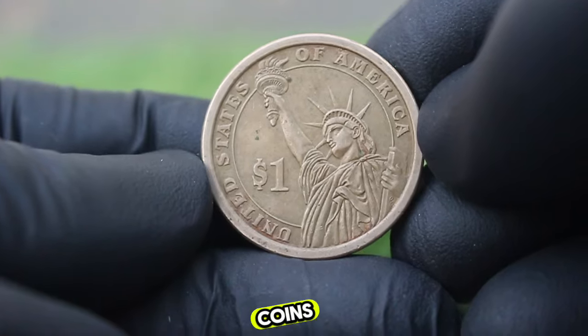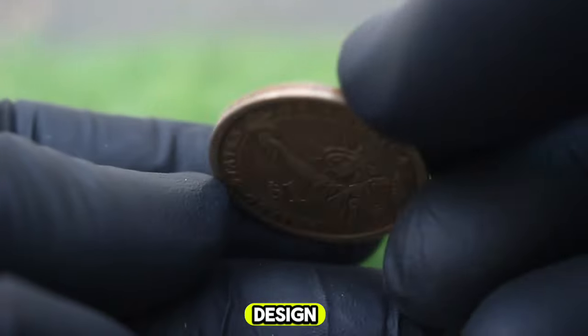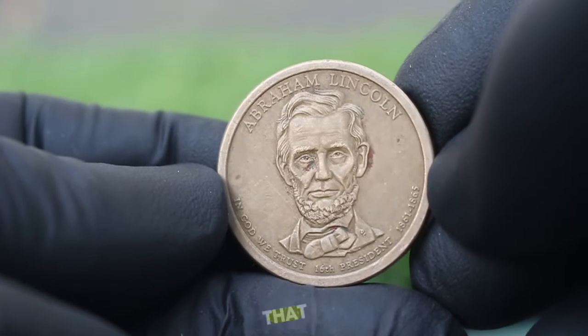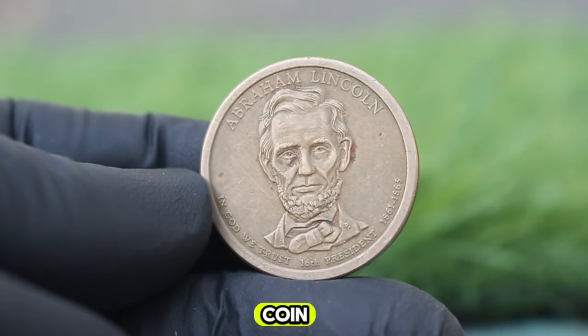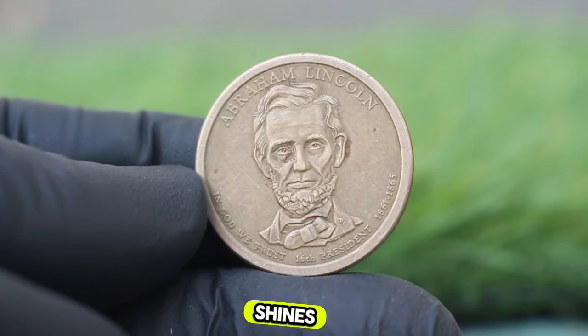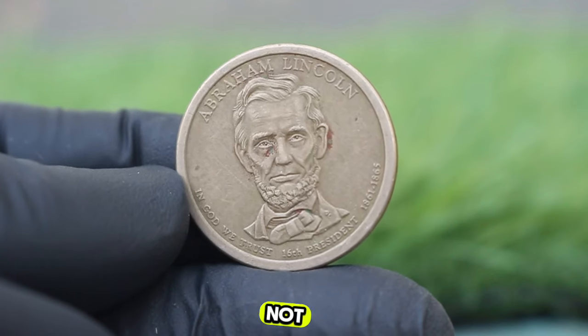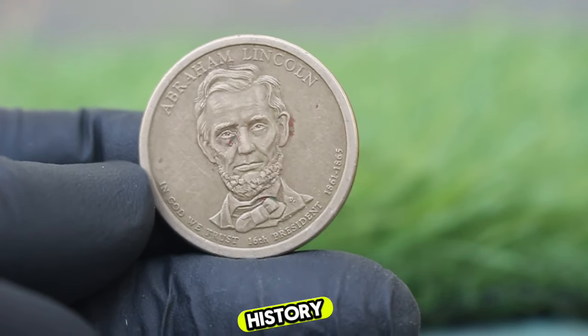Fine condition coins, which show minimal wear and retain the clarity of the original design, are in particularly high demand today, with some selling for prices that exceed $250,000 at auction. This coin, with its gold plating, shines brightly in any collection, making it a favorite among those who appreciate not only the beauty of coins, but also their connection to important figures in history.